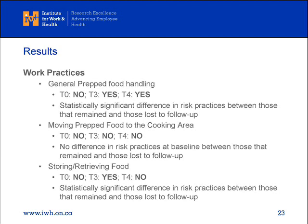Looking at moving prepped food to the cooking area, we didn't see a difference at any time point. We went ahead and looked at whether or not there was a difference between those two groups, and there was no difference. Speaking to this, the reason why we think we didn't really see a difference at any time point was, so I was the one doing the observations in the field, we just didn't see, or I didn't see, a lot of this practice being done. So there wasn't a large enough sample size to show any difference anyway.